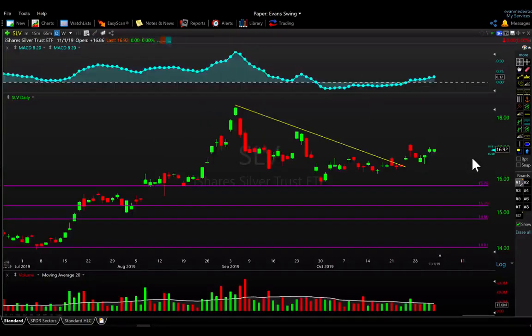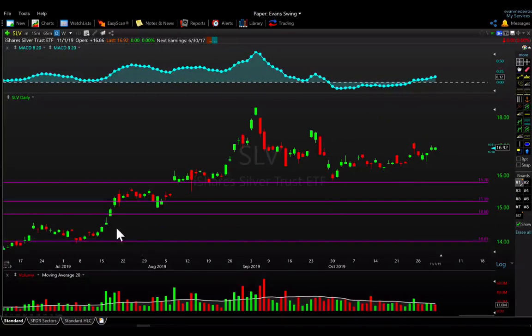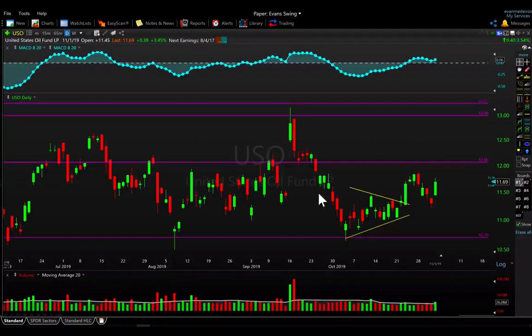If we go to silver next, silver you can see here is basically in the same kind of shape. It's trying to round out this consolidation. It had this great move in the first half of this year. It's been consolidating for about 2 months now, starting to lift back up, MACD in positive territory. So bulls starting to reclaim this trend and push it back up to these old highs from a couple of months ago.